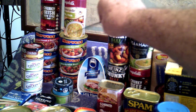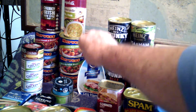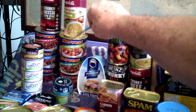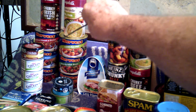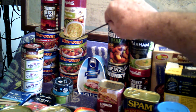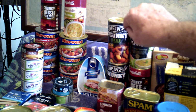I'll start over here on the left. I like these harvest meals. They're $4 at the moment, but I got these for $2. So I always look out for when they're half price. Years ago, you could pick them up for $1.50, but that's 20 something years ago. But now, $2, I think it's a pretty good bargain.